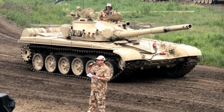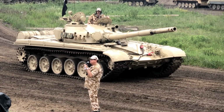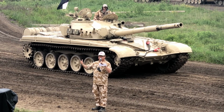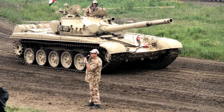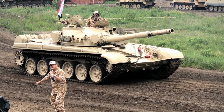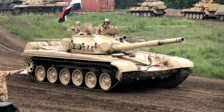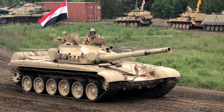But when we talk about Iraq, this was used by the Republican Guards. This was the elite units that they had. And this has a 125 smoothbore cannon on it. You notice it's a similar shape, but it's much lower. It's lower because they went from a 4-man crew to a 3-man crew here on that one.